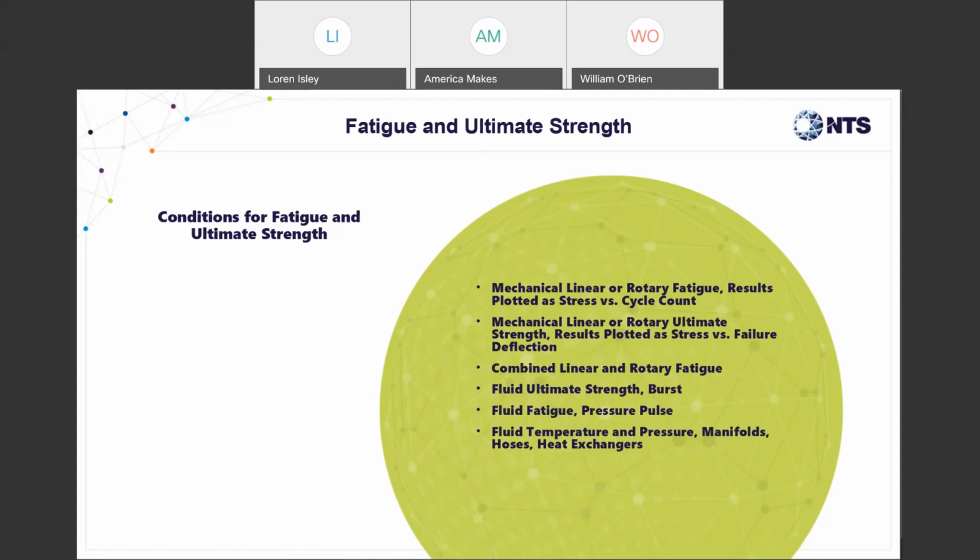Fluid temperature and pressure. This is for manifolds, hoses, heat exchangers. These all can see high temperatures and high pressures. Can be pressure pulses, can be constant pressure for proof pressure, similar to that.